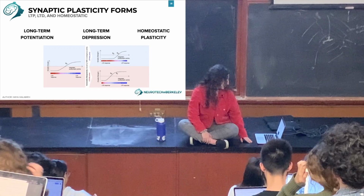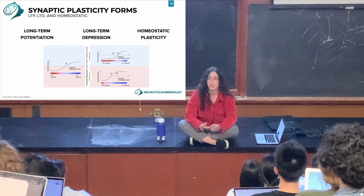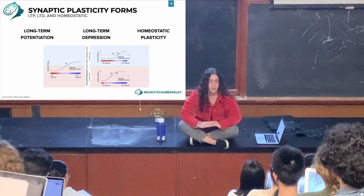Okay, so here comes this idea that there's long-term potentiation, long-term depression, and then homeostatic plasticity. So long-term potentiation is learning things and retaining them for a long time and being able to use them to what we come across. Long-term depression is much the opposite. And so because these produce opposite effects on synaptic excitability, there is this balance in between that we call homeostatic plasticity.